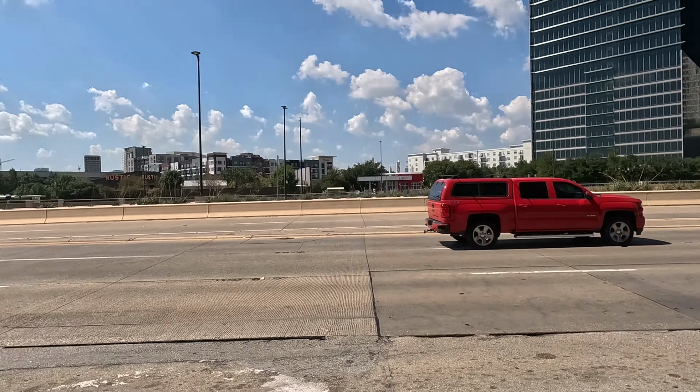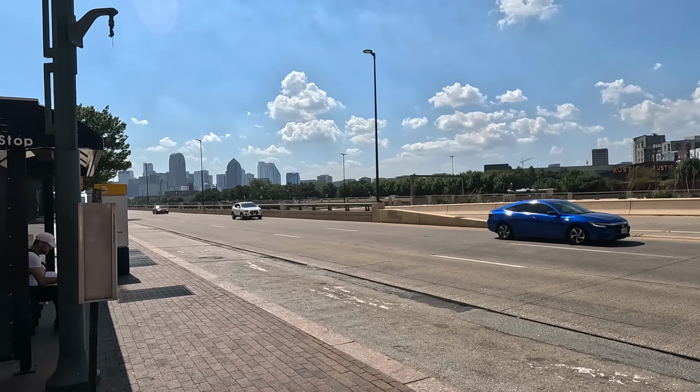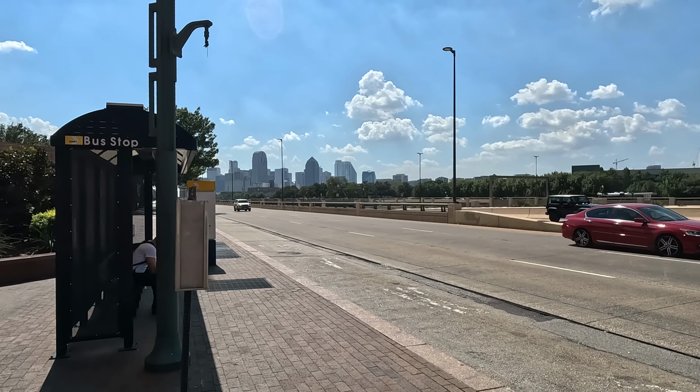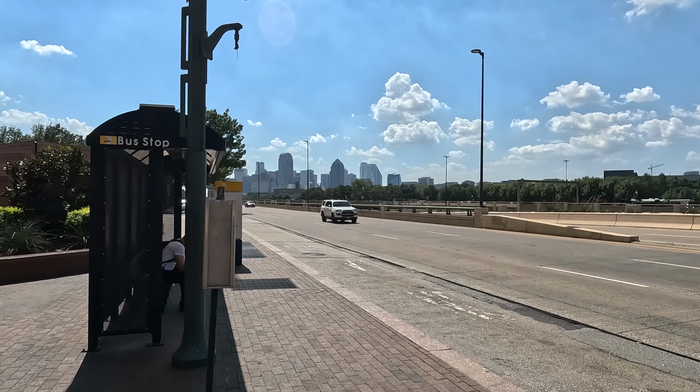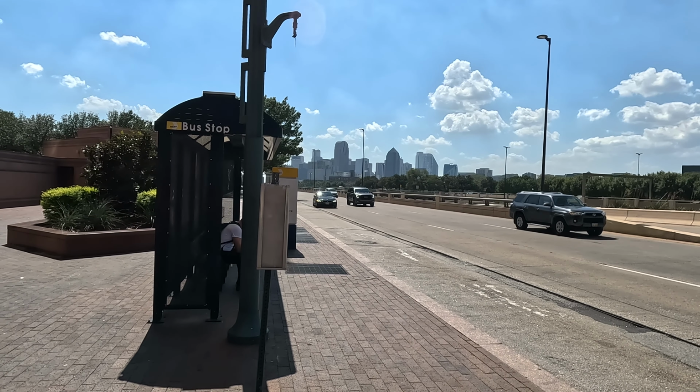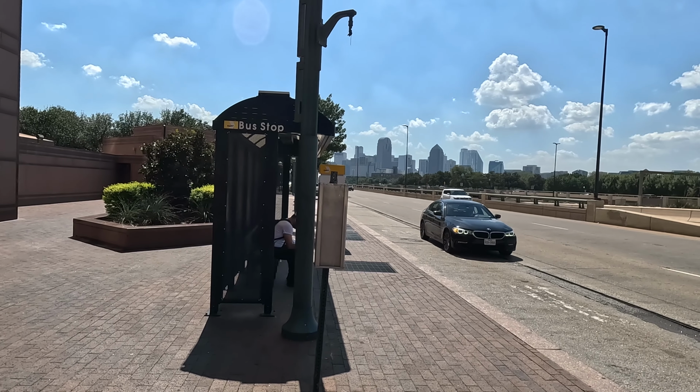So it is very loud out here. You can see downtown where we came from. You literally get dumped out here on the street, but there is a bus stop right here so you can connect to other areas, which is a good thing.